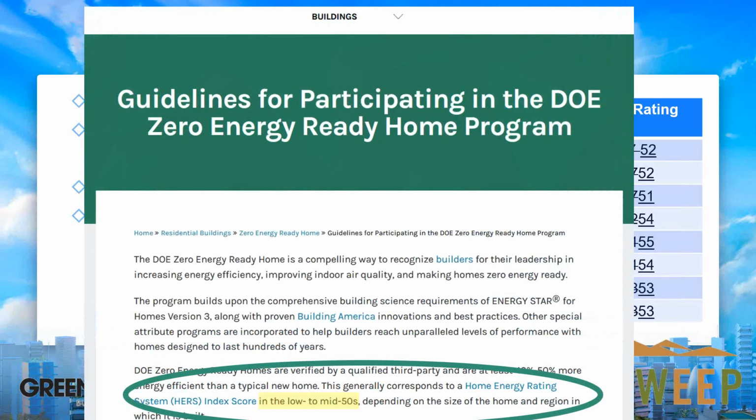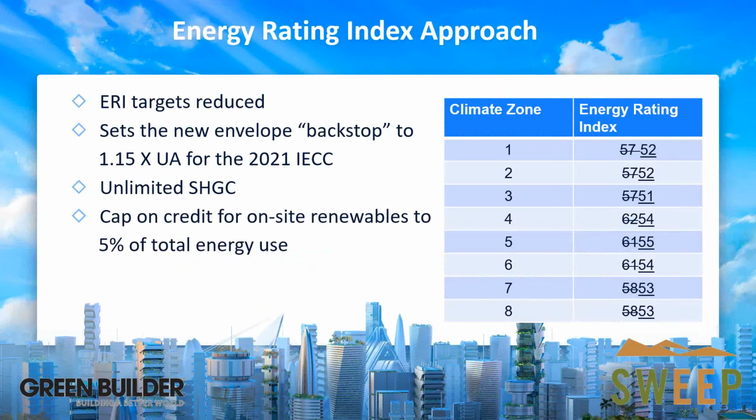So the Department of Energy, their Zero Energy Ready Home program, states that to get to the HERS, excuse me, to get to Zero Energy Ready, to bring that home to zero, you really need to be in the low to mid 50s. So as you can see in the slide, the code is pretty much there at that level. Is it going to get you all the way to zero? It depends on the house and the orientation and all those other pieces that come into play in constructing a building.